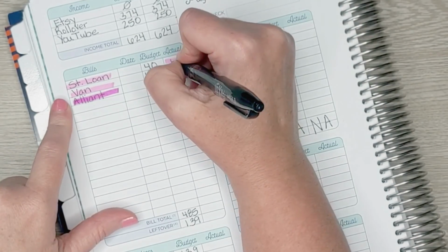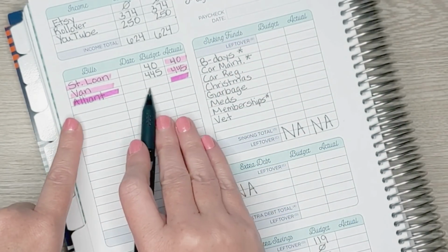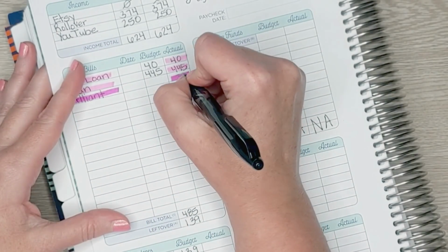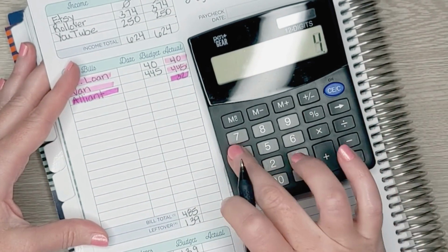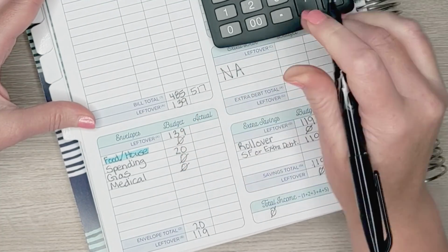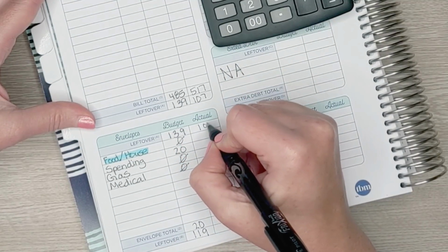Student loan was actually $40. The van was actually $445. And Alliant Energy, I didn't have anything budgeted because I wasn't expecting to pay that bill this week. And it ended up costing $32. So let's see what that would be all together. So that's $517. So $624 minus $517, that's $107. So I'm going to bring that down here.